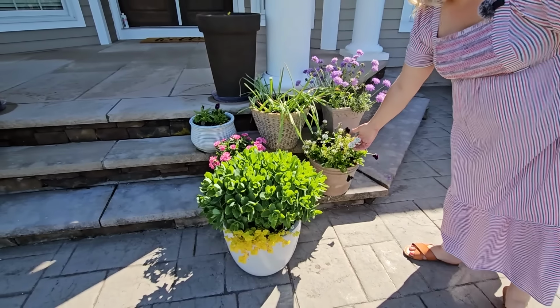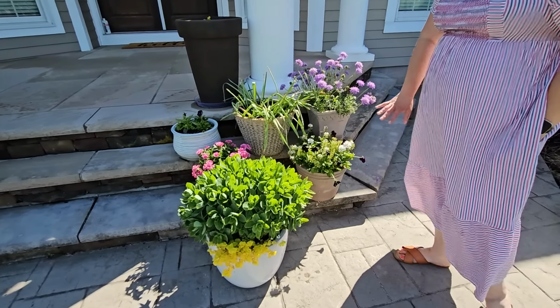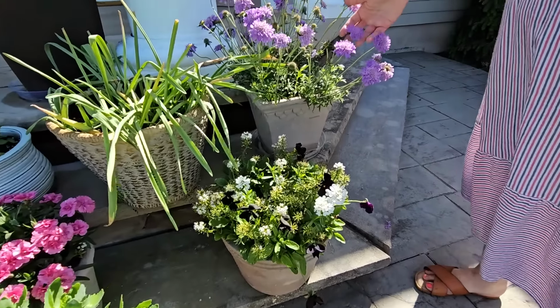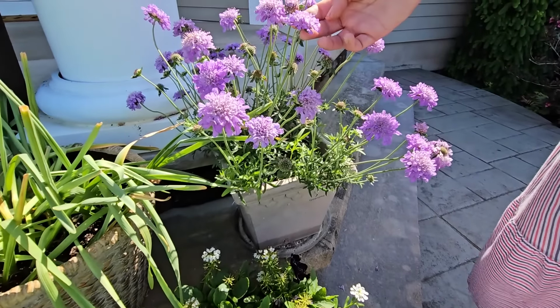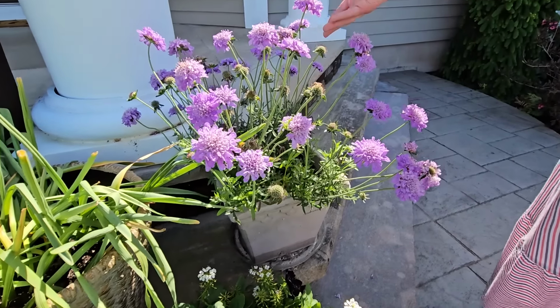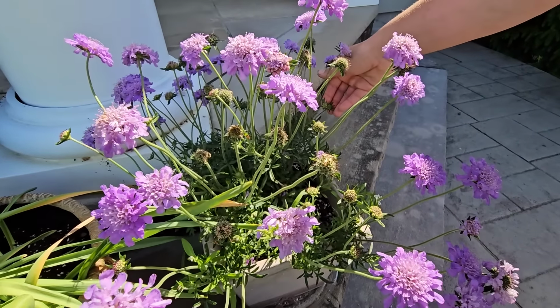Here I have some candy tuft that I'm going to move into the garden because it is perennial. I love to use perennials in my planters. This beauty is the Scabiosa, butterfly blue, a really pretty Scabiosa. Blooms all season long and the pollinators love it. You can see that even though it's been blooming for a while, it still has a ton of new buds always coming up.